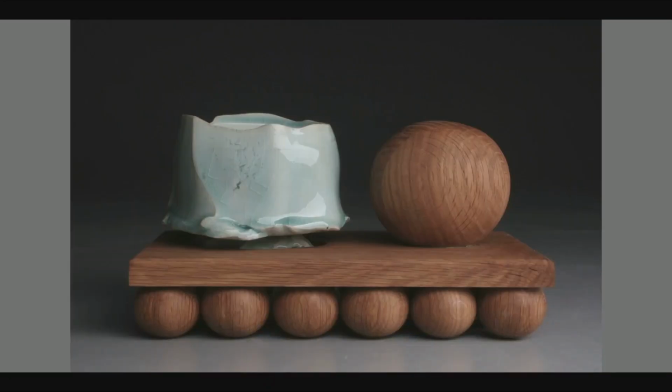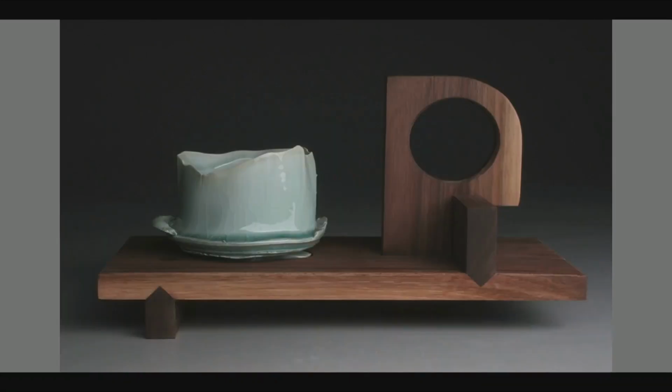So yeah, I worked in this kind of panel format for a long time. And it wasn't until later on, after undergrad into graduate school, that I started working with wood as more of a collaborative medium with ceramics, in this case on a set of cup and saucers. There's another one.